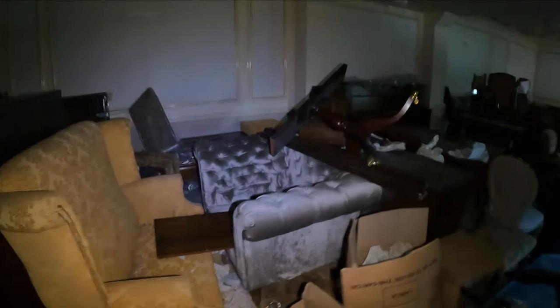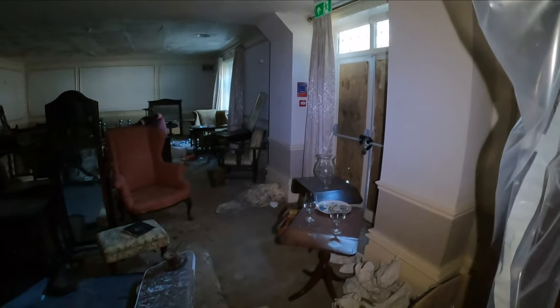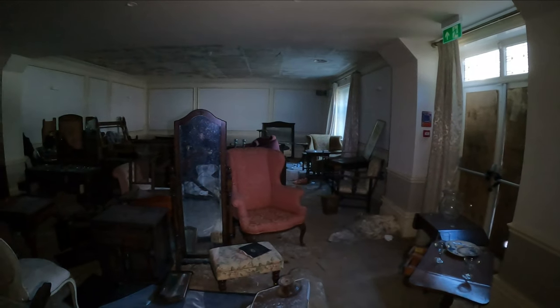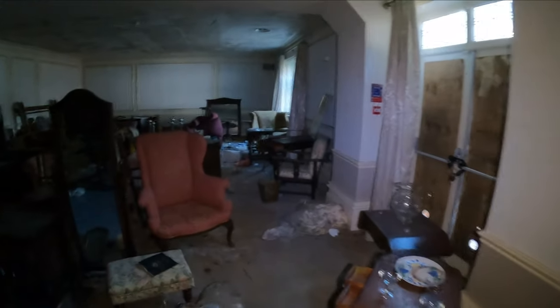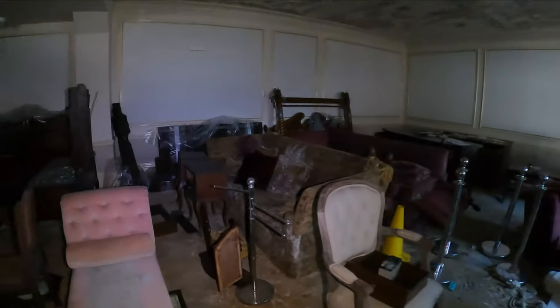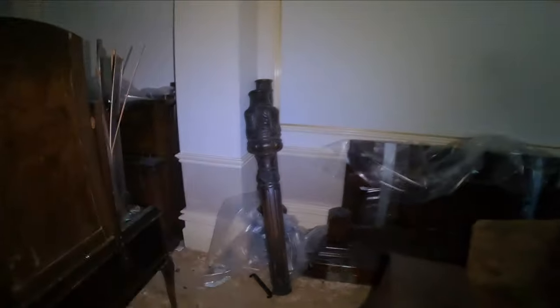The couches again. Look at these tables with little gold, like lion feet on them. Is that a car pulling up? Wow. Tried to rescue it, save it all, but then they've just left it. And then the vandals have come in, look. You know what I mean? That couch looks quite old. Wow, I love them.